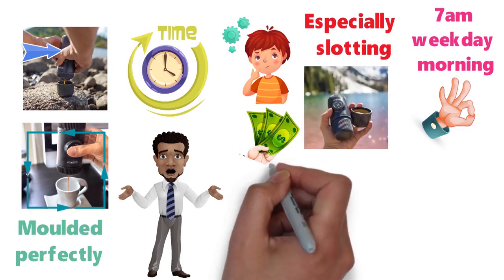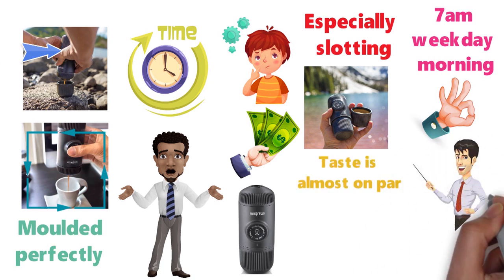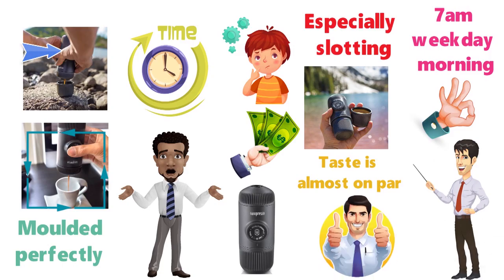In look, price, and experience, the Nanopresso couldn't be further from the Sage, and yet the taste is almost on par. It is more of a faff, as it does involve boiling water and finding a flat spot if you're outside, but the end result is seriously impressive.